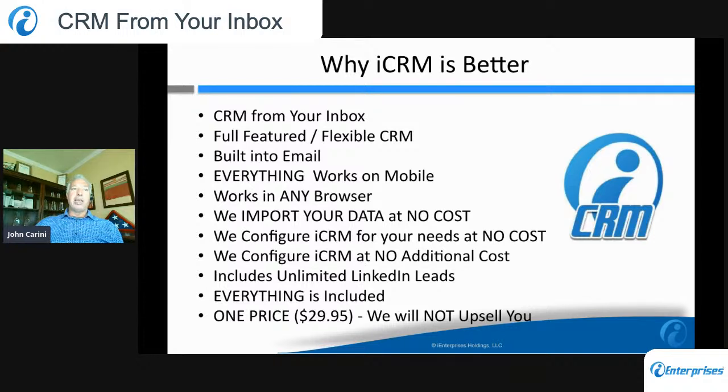And just so you know, the connectors for Salesforce and the other CRMs cost $15 a month. So basically, you're getting everything for this one low price. And again, we won't upsell you. That's the price for ICRM, and that's it.